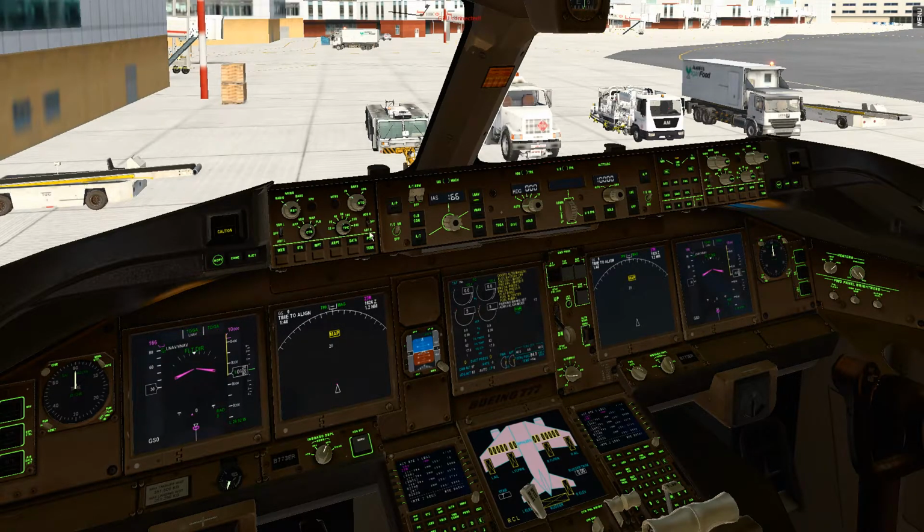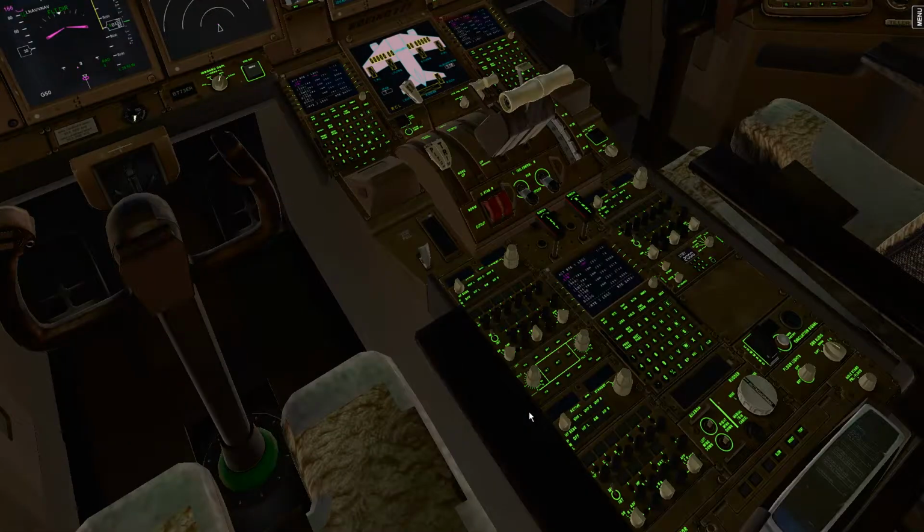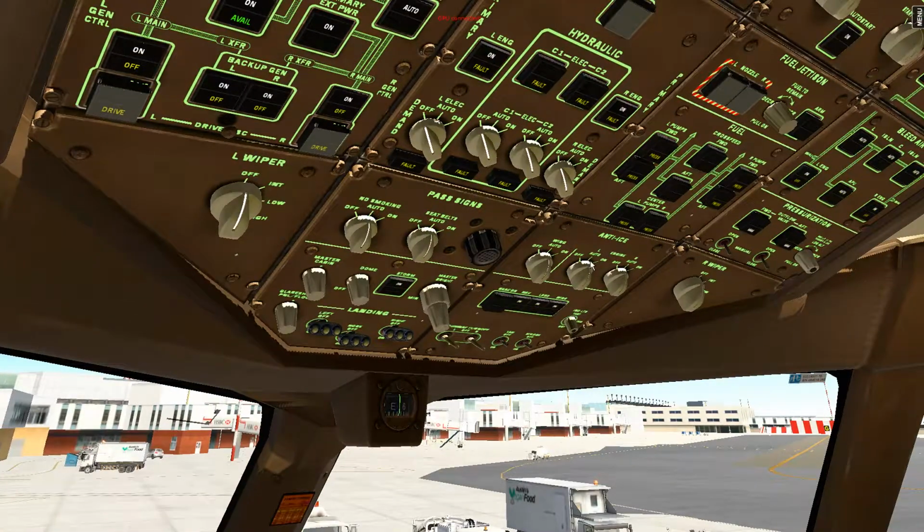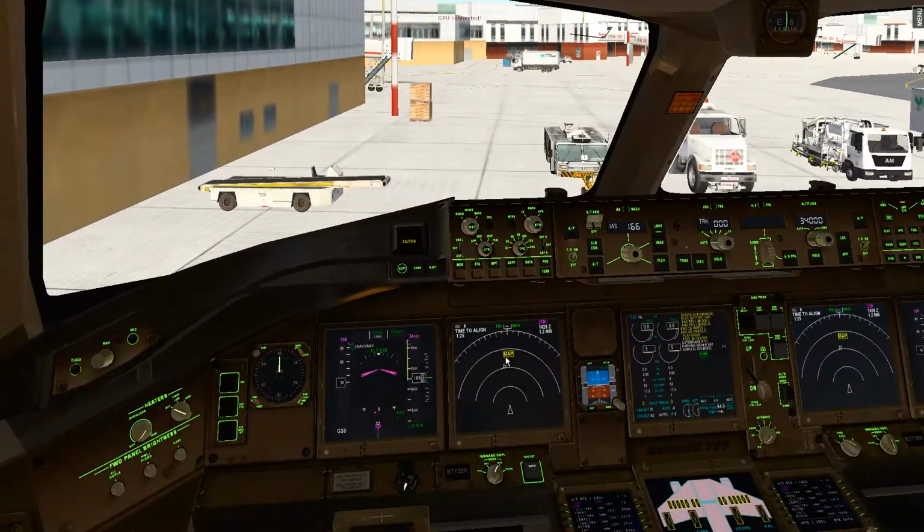Let's turn the VORs on. Weather radar data. Set my altitude to flight level 340. Set to track. Autobrake set to RTO, and we are ready for our preparations in before start.